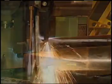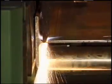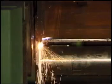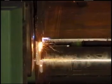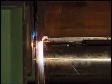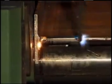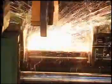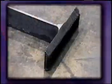The slender web torch tip can position within 5/16 inch to the flange for shallow copes or rat holes, critical when welding backer bars for moment connections. The 2 flange torches pivot automatically to left or right for miter cuts up to 45 degrees.